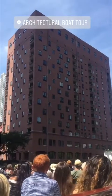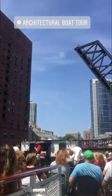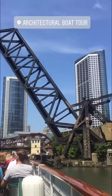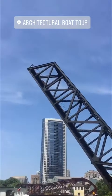This was a cold storage industrial warehouse. When they decided in the 80s to convert it to offices and apartments, it actually took them 6 months to warm this building up. They filled it with 500 semi-trailer loads of cork.